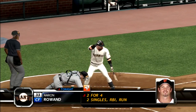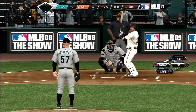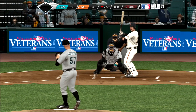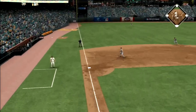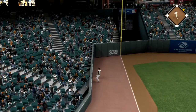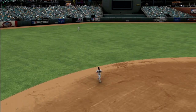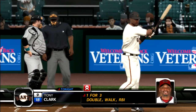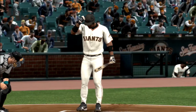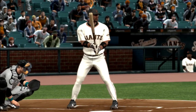And here's the center fielder, Aaron Rowand. First pitch to him. Swing and a soft liner toward third. And that's a base hit. And he is into second with a double, his 3rd hit of the night. Tony Clark. Tony Clark will get another crack, 1 for 3 thus far.